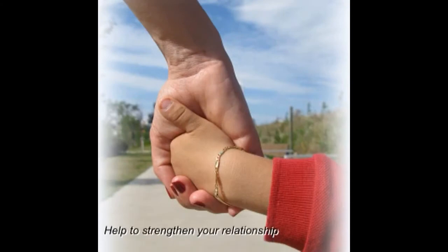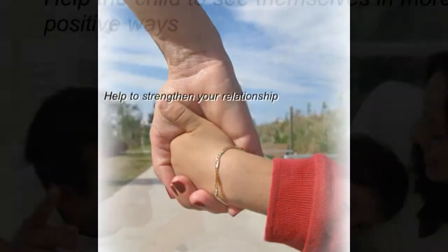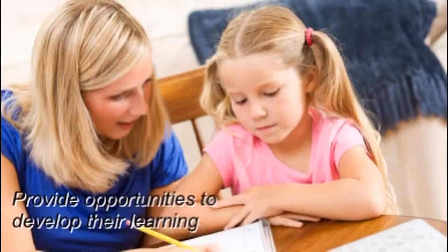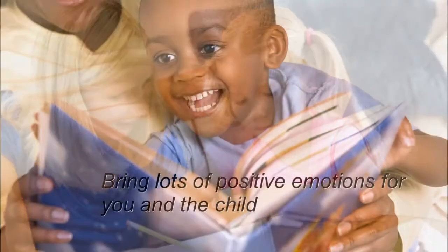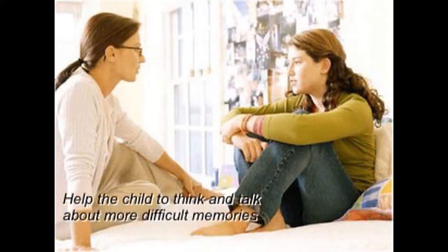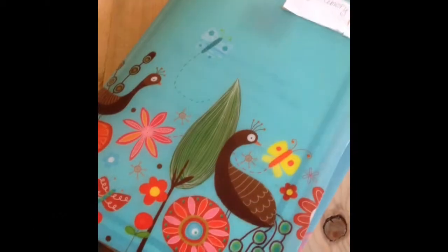Research has shown that using the approach can help to build a positive relationship between you and the child, can help the child to see themselves in more positive ways, provides opportunities to develop their learning, can bring about lots of positive emotions for you and the child as well. It also allows them to think and talk more about difficult times too.